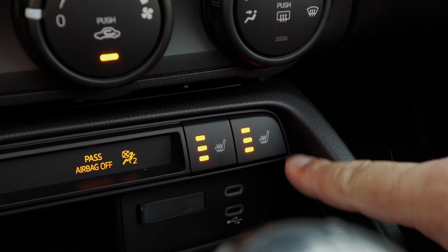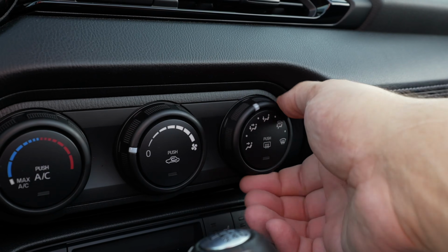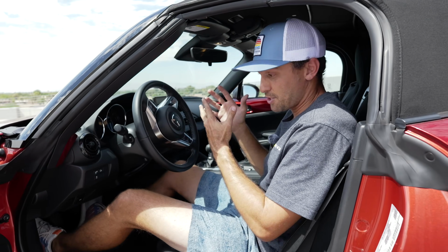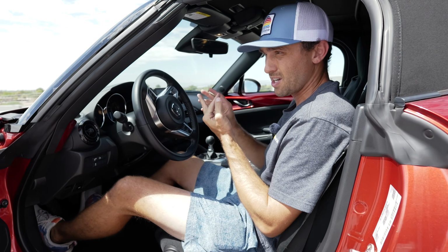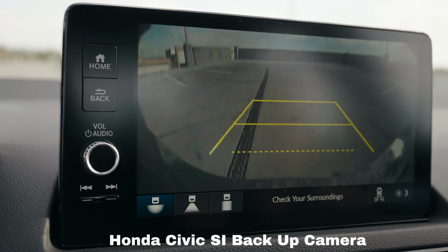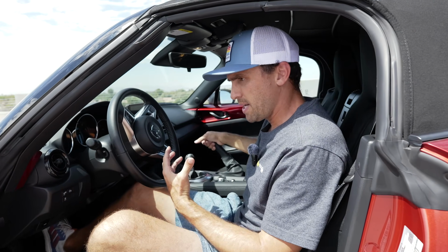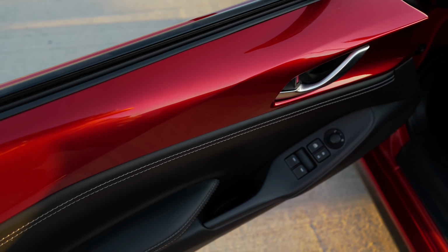It doesn't even have automatic climate control, so you're just turning these dials and getting it exactly what you want it to be. But it does have wireless Apple CarPlay, and the reverse camera is actually a quality reverse camera. It's nice, high definition. The Toyotas, Nissans, and Hondas that I've been driving lately have terrible reverse cameras, but that's not the case for this. In my opinion, also, it has body-matched interior panels matching the exterior color, which is cool.